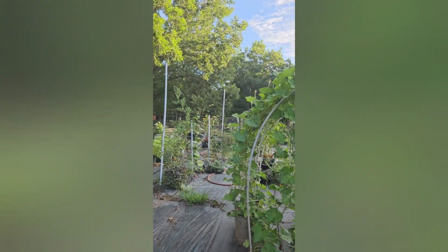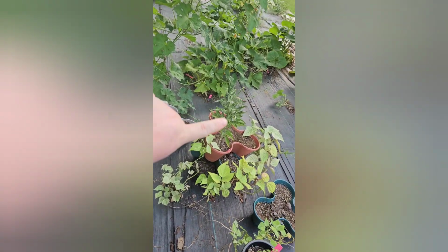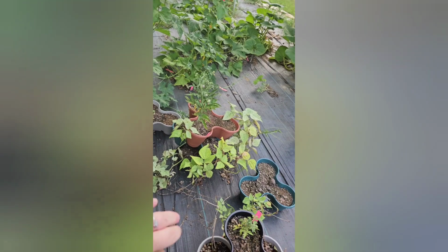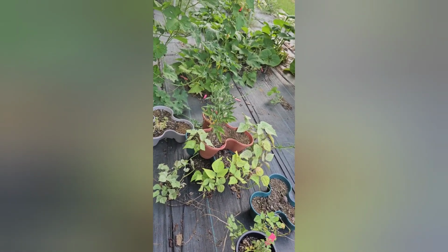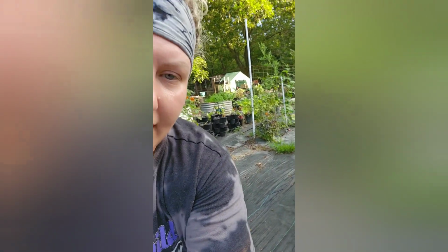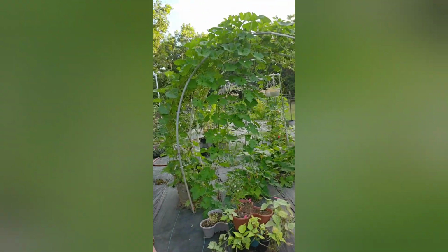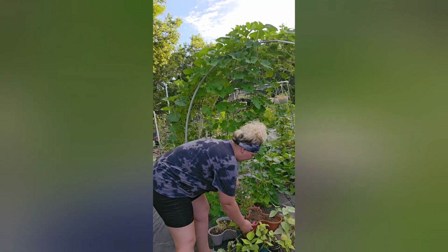I made a video where I was planting these stacked planters. Now I do think I'm going to go a different route with these now. It's really hard to keep them watered. It is just so hot here that it's really hard to keep these watered.